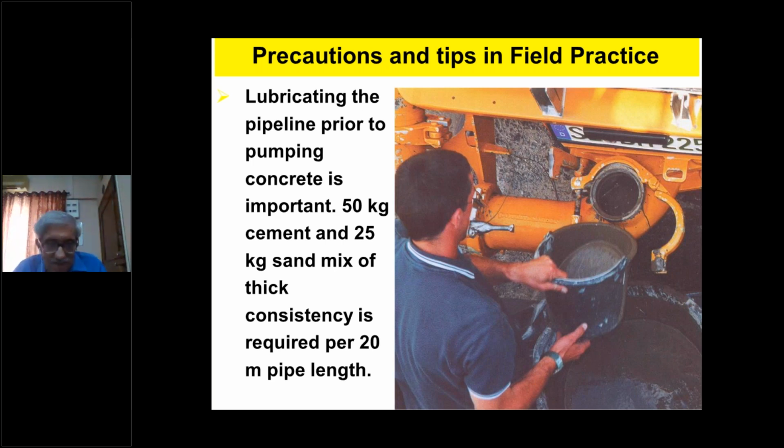We have to lubricate the pipeline and the pump hopper, and we also call it, in other words, buttering the pipeline and the pump. So you have to apply the mortar to make sure that the pipe functions well and the pump functions well. Generally 50 kg of cement with 25 kg of sand are mixed in thick consistency. It should not be cement water, it should be cement mortar, and should have a reasonably thick consistency per 20 meter pipe length. Now this is very, very important.